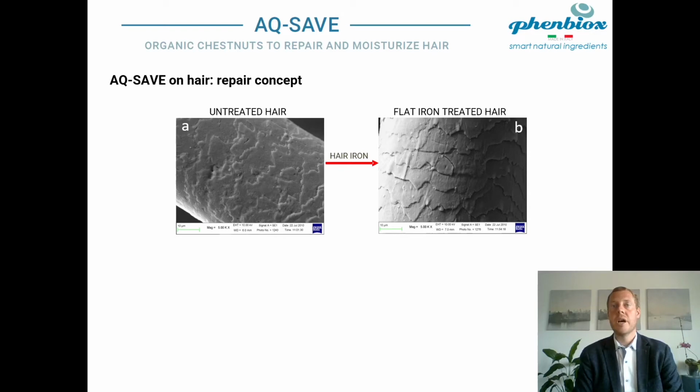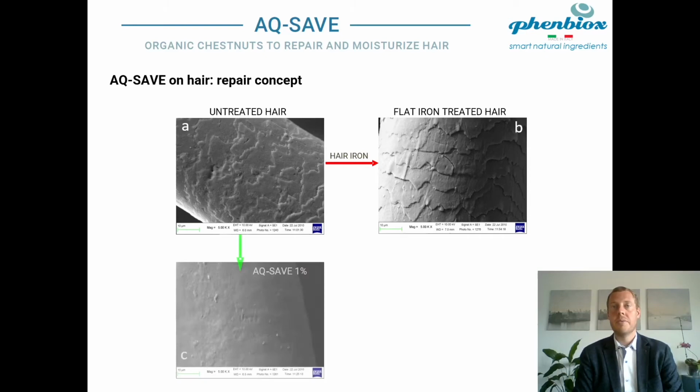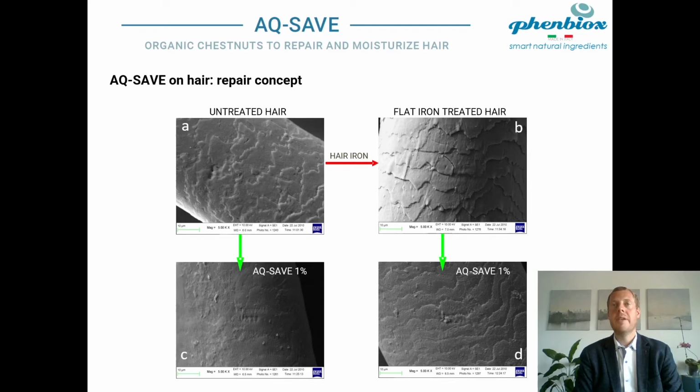The untreated and flat iron treated hair was afterwards treated with 1% AccuSafe. And pictures C and D perfectly reveal the ability of AccuSafe to repair the hair. The surface of the hair with a flat iron treatment is after applying AccuSafe even smoother than the untreated hair, which is quite astonishing.